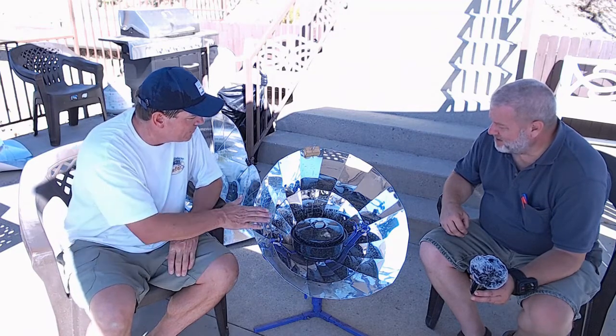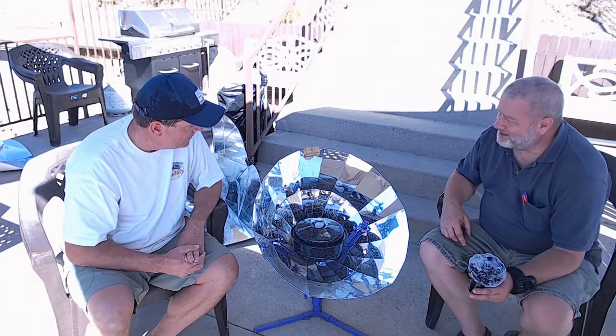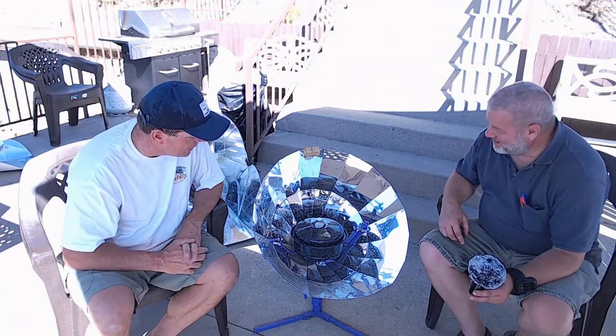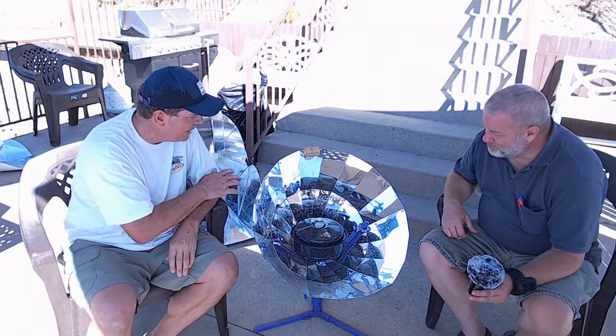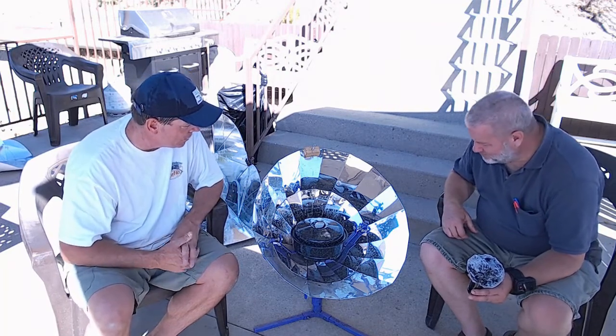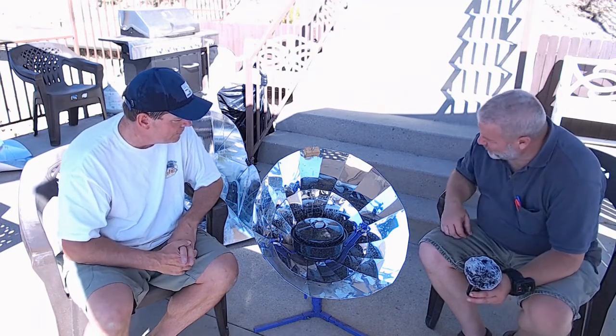So this one hasn't been getting as much use, and that's why I'm going to give it to you at the end of this adventure here. And you're going to go figure out what you like about it. But it was very easy to put together. He numbered everything. It's a great little cooker. It's very sturdy. Things have fallen over and gotten beaten up, and you can't hurt it.